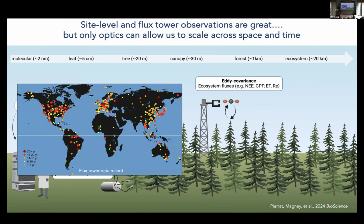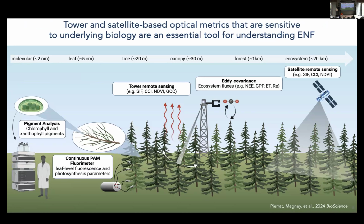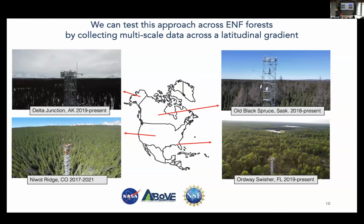However, I'm sure some variation of this map will be shown about 500 times over the next 2 days. But as we know, flux towers are limited spatially, so we need to figure out ways to scale those. And a lot of the work we do in my group is put tower-based remote sensing instruments on top of flux towers so we can better understand that mechanistic link between reflectance across the reflectance spectrum, but also in the Fraunhofer lines using the solar-induced fluorescence technique, and link that directly with eddy covariance fluxes within the footprint.